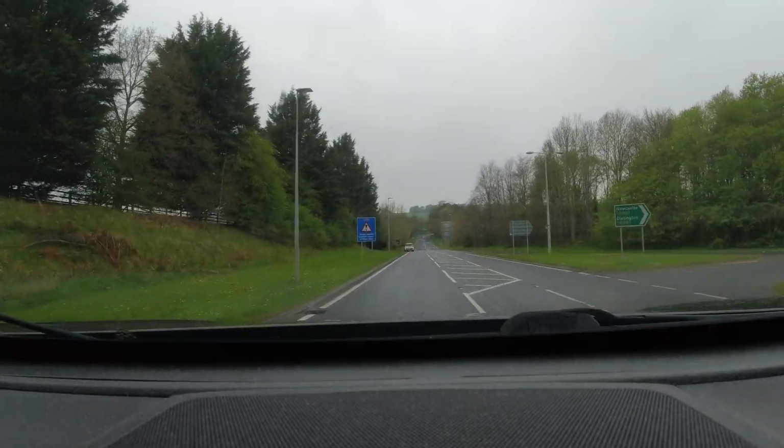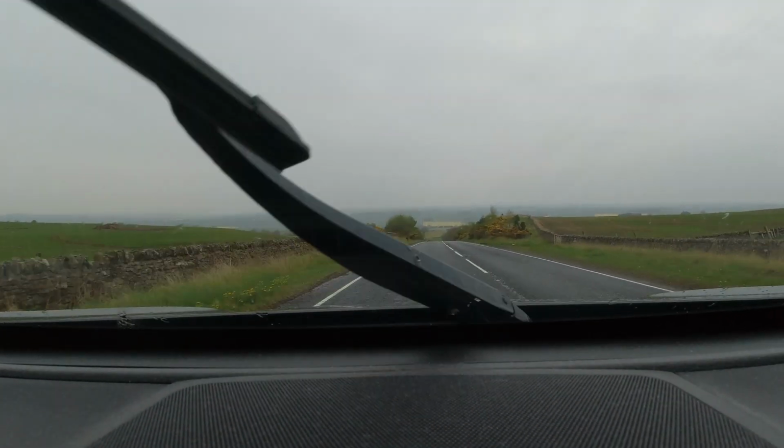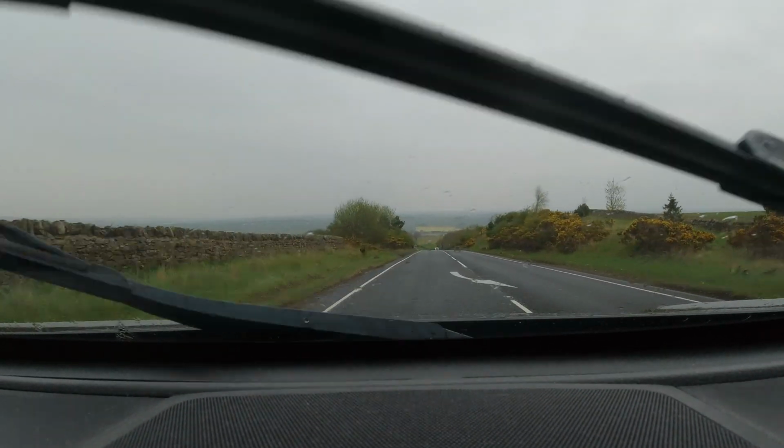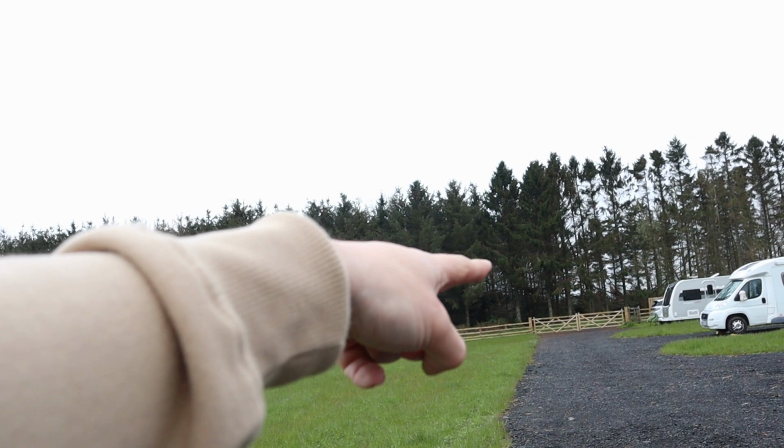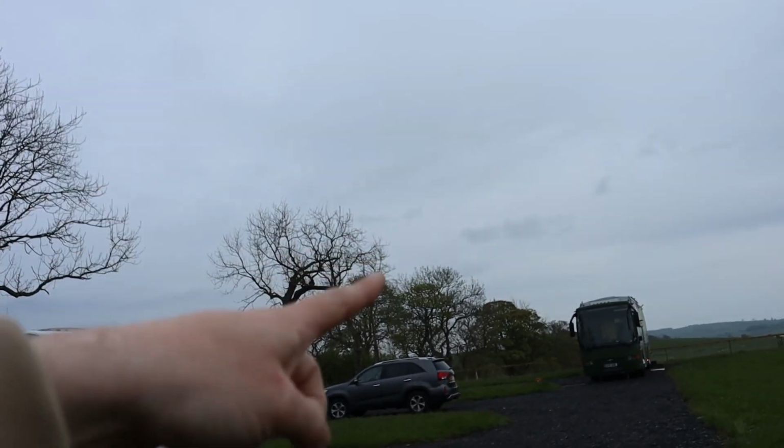So we've travelled here off a bit of a weavy, windy, very steep road to get here, off the A68. But this CL we're on now is £18 a night. And for that we get electric, wastewater and fresh water all on the single pitch. There isn't really a lot to this site, but as you come in, you've basically got pitches on hard stands.